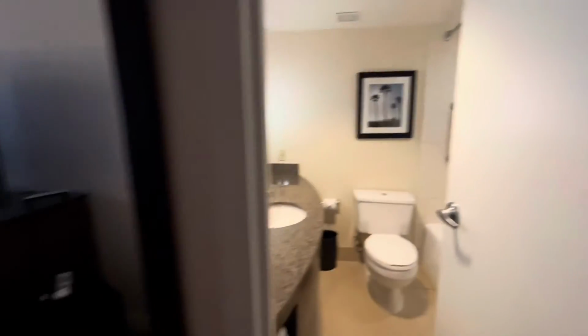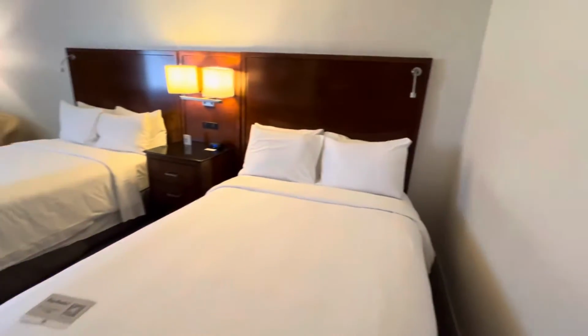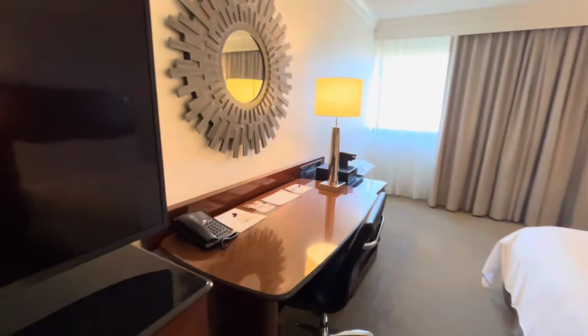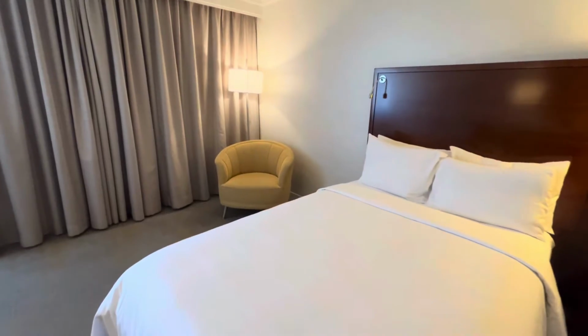But I also wanted to mention that, as I said earlier, the main part of this hotel is really nice. The shuttle service from the airport was really nice. And then the restaurants, there are 2, I believe, in this hotel, are really good. I was able to try a few things from each of them and was really impressed.